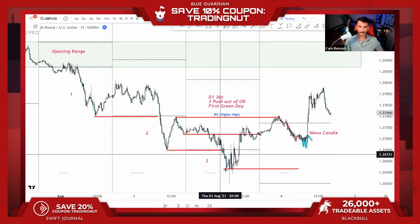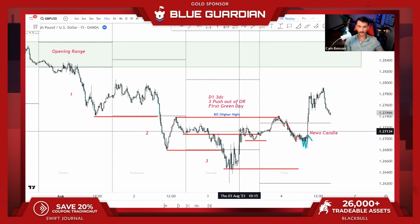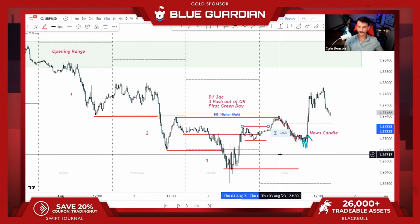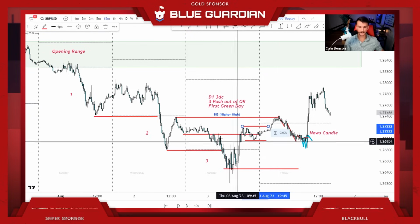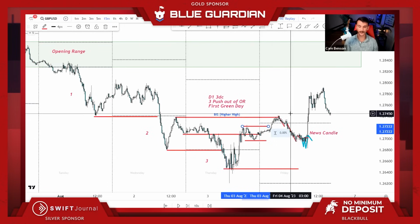From there, I just look at market structure. I look and see where the last swing high and low in the New York session is, and I will develop some kind of thesis based off of that. So in this case, you can see that they actually broke and made a higher high over here on the day that I planned to take the trade.